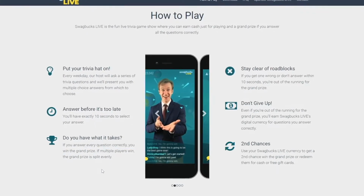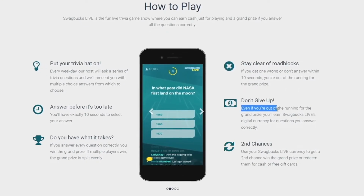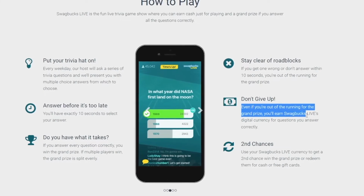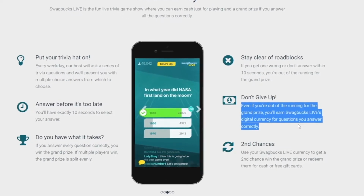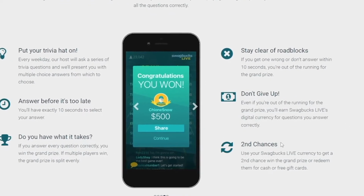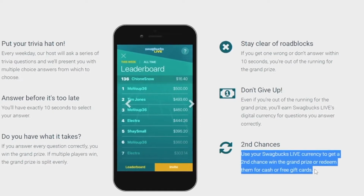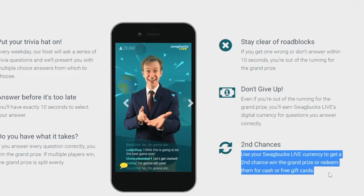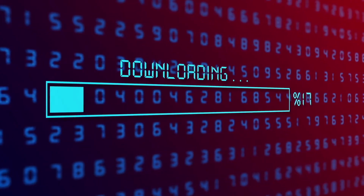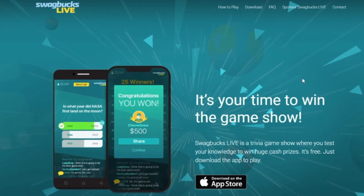Now don't worry if you don't get all the questions right. If you look right here, even if you don't get the grand prize, you will still earn Swagbucks Live digital currency for the questions that you answer correctly. And as you can see right here, you can try your luck again with the grand prize using the digital currencies, or you can redeem them for cash or free gift cards. So download the app and get started today, and who knows, you might just win the grand prize. However, the catch with this app is that it might not be available in all countries.